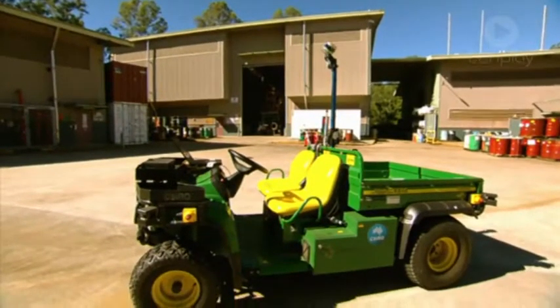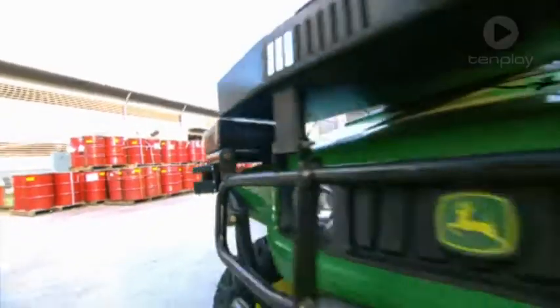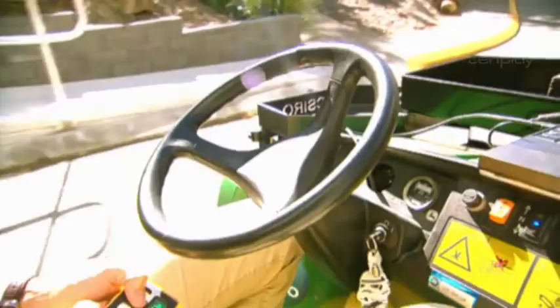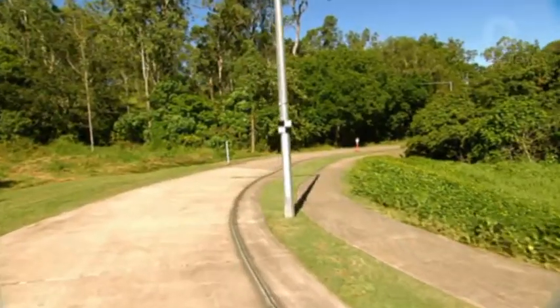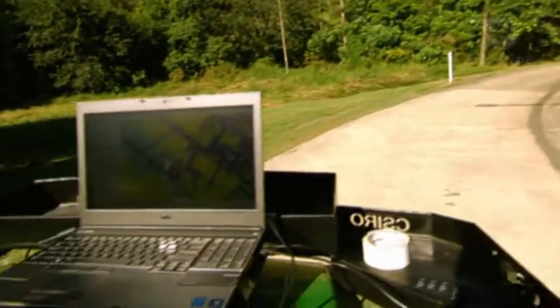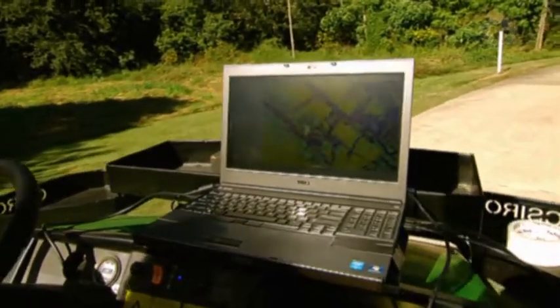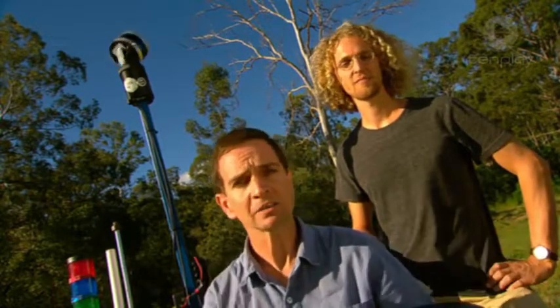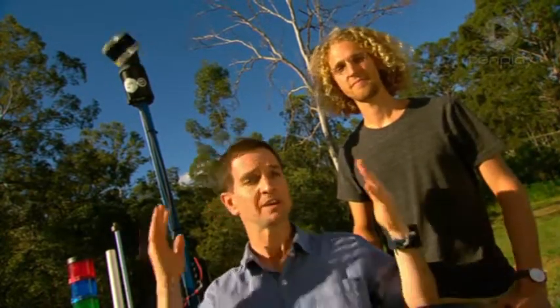But we've had to make a few modifications. We've added our own mechanical controls to the steering wheels, brakes and throttle to create a drive-by-wire system. These are controlled by signals sent from this laptop. You could say it's the brains of the UGV. That is a lot of hardware. But with no eyes to see the road, how does an unmanned vehicle know where to drive at all?